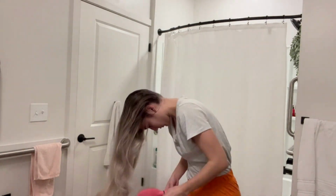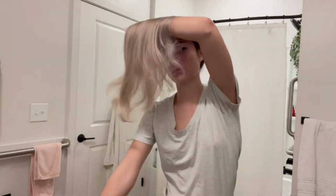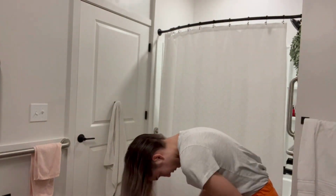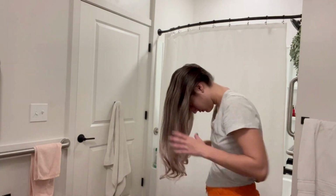So of course, I took a nice, relaxing shower just to cleanse my body off from my workout earlier. I changed into some cozy pajamas, so I'm just wearing this soft cotton t-shirt and some shorts. And then I'm just brushing through my hair to get all the tangles out. And I'm putting some of this argan oil into my hair as well, focusing mostly on the ends. And this just helps give my hair some moisture.